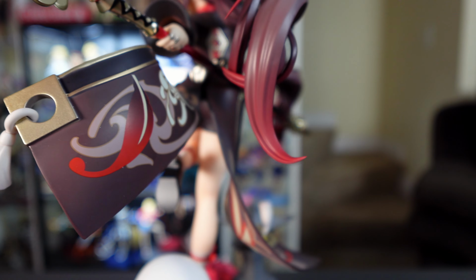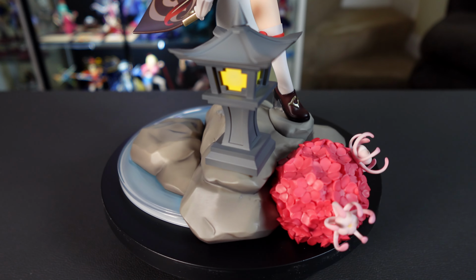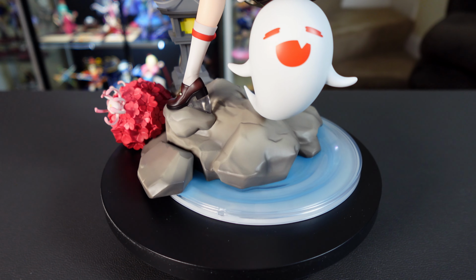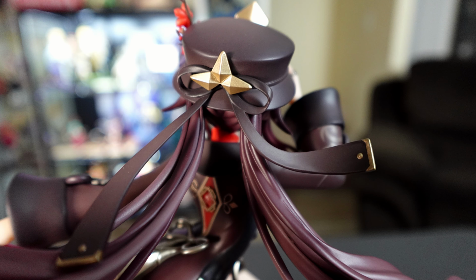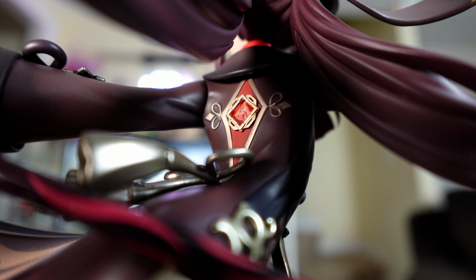Just the shading work could be improved a little bit, but everything else is great. Those two things, the shading work and the rocks on the base, could be slightly improved to bring this one up a notch for me. All right, so what am I thinking for a score for Hu Tao? I'm going to give Hu Tao a final score of 9 out of 10.